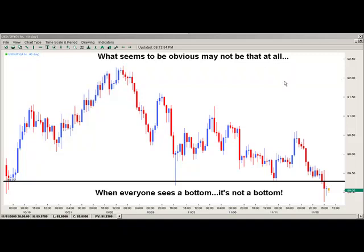You'd probably be better to just stick with the trend and let it blow through that resistance and keep on going. When the market's coming down and everybody's saying it's a bottom, it's a bottom, it's a bottom, guess what? It's probably not a bottom, and you would probably just be better off sticking with that short. Let it blow through the support. Of course, you can move your stops up along the way and things of that sort to protect yourself, obviously.